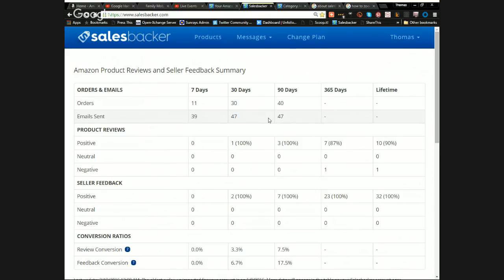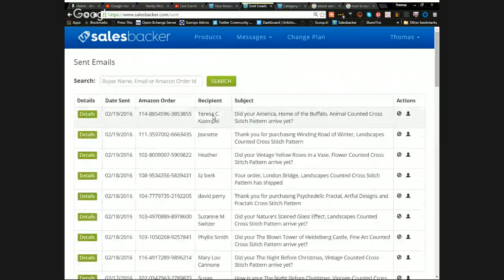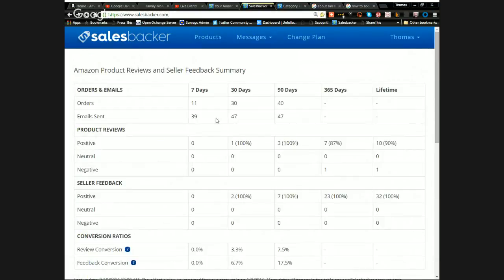I'm probably at about day 7 on the plan. I've only sent out, let me see how many messages I've sent out so far. Well, actually, it says right here, I sent out 39 emails. Let me go back. 39 emails, and I believe on this plan you get 150 a month free. So when I exceed that, then it's time for me to go ahead and go to the paid plan.